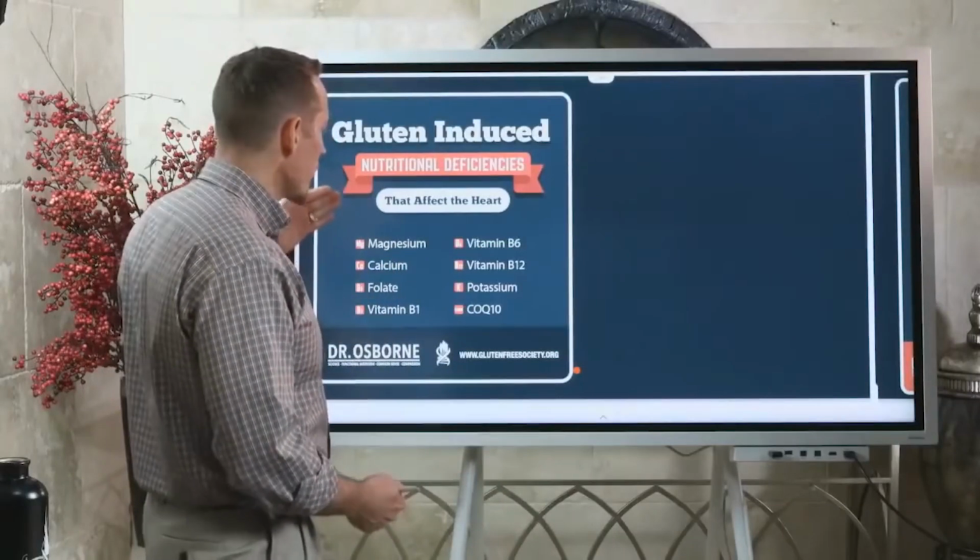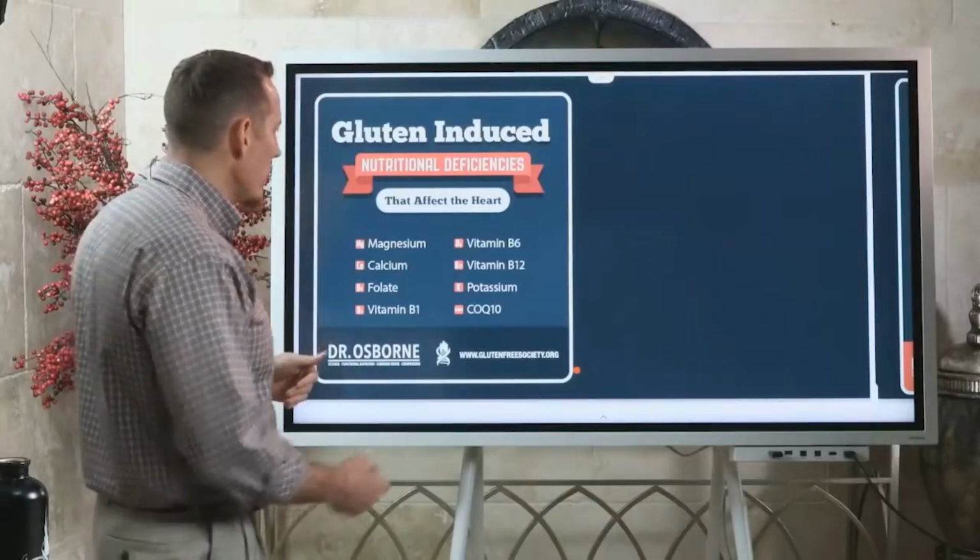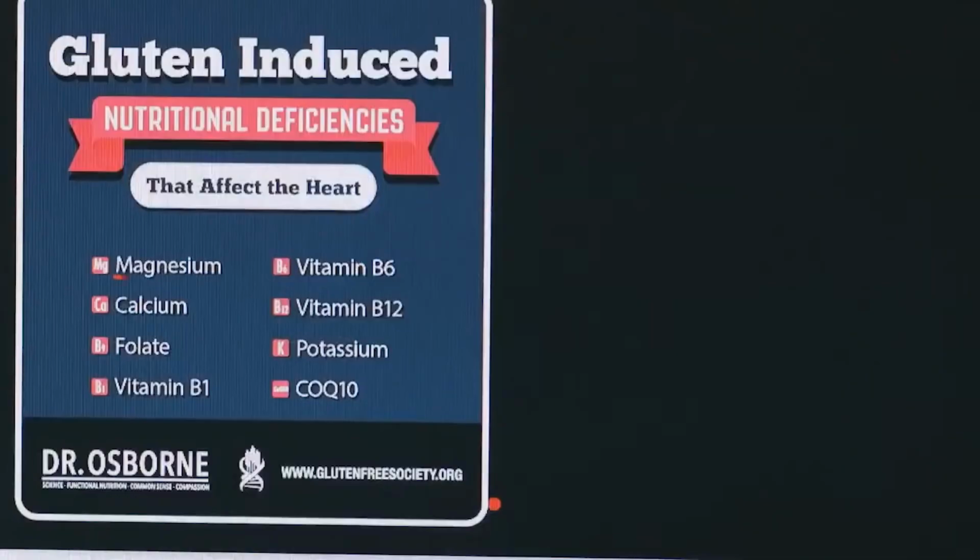So here, this is not a comprehensive list by any stretch or by any means, but you can see here magnesium. Magnesium deficiency is one of the nutrients. About 20% of people with gluten sensitivity are magnesium deficient compared to the regular population. And so magnesium deficiency causes an increase in blood pressure.